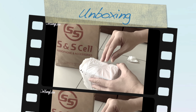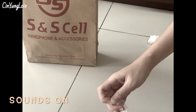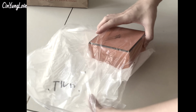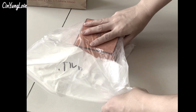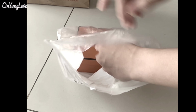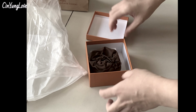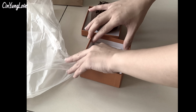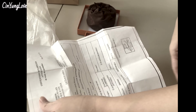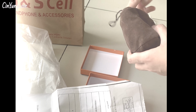Unboxing time, guys. So I bought it from pre-loved market, and I can save around 60% from the new price because it's a Croco leather. So that's why I can save a lot of money from a pre-loved market. And it comes with the Hermes box, but not the dust bag. And this is the receipt from the owner, and let's open it, guys.